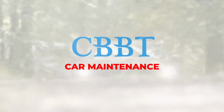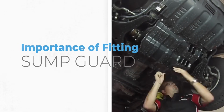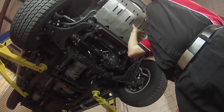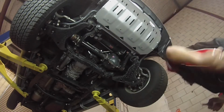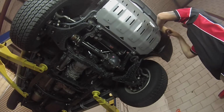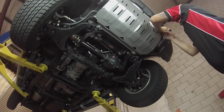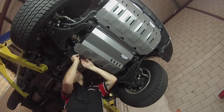This week on Cars with Big Boy Trev maintenance segment, we discuss the importance of fitting a Sump Guard to your car. Grey market imports from Japan, the United Kingdom and Singapore have minimal ground clearance. This could expose vital vehicle parts like the oil sump, exhaust system and fuel lines. A hard rock or protrusion could easily damage the sump, causing oil leakage that could lead to catastrophic engine failure.